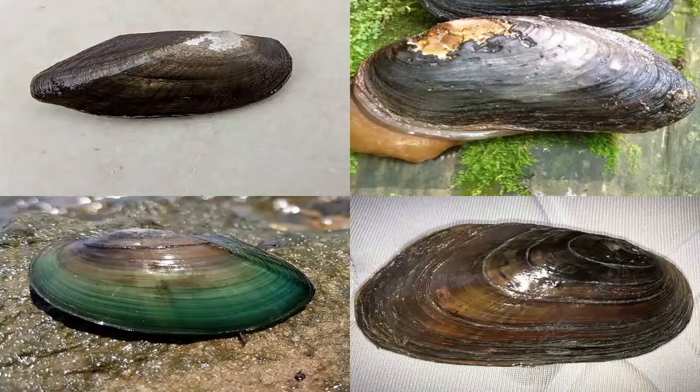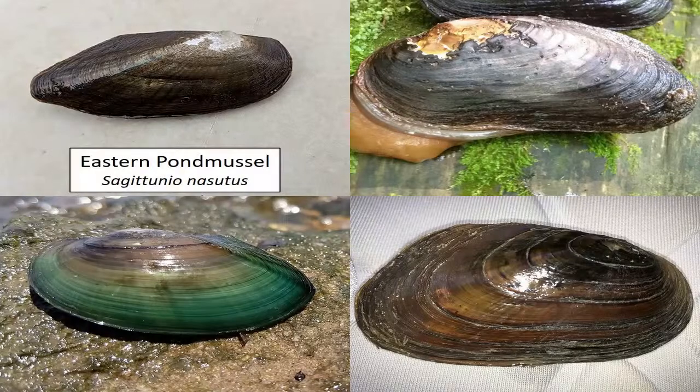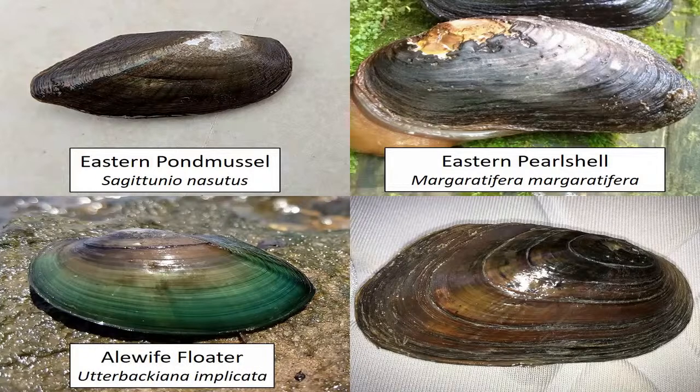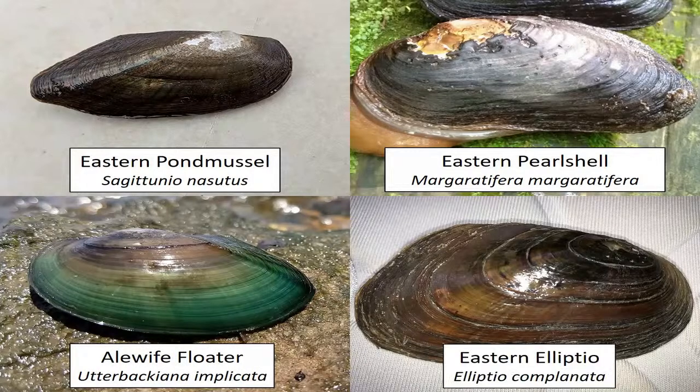So let's just introduce some of the mussels that we have in our estuary. Top left, we have the eastern pond mussel. Top right, we have the eastern pearl shell. Bottom left, we have the alewife floater, and bottom right, we have the eastern elliptio. So these are maybe weird names to some people. Sometimes they're kind of cool.